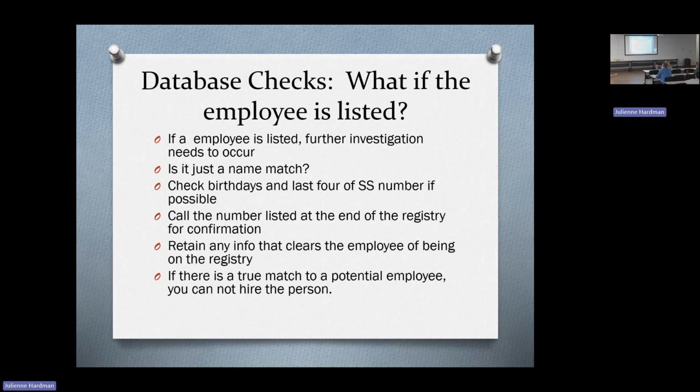So when we come for a compliance review and we see Sam Smith shows up on the abuser registry, you can say, well, it's not the same Sam Smith. The person has a different birthday, and here's where it shows up. If there's a true match, you can't hire that person. We've had some people on the ODM exclusion list, which has been a big thing lately, so you definitely want to check that.